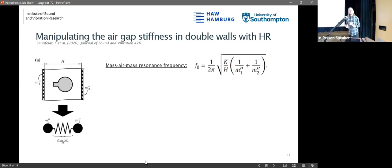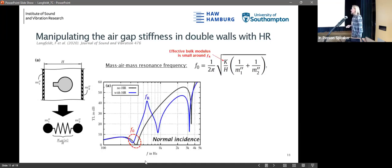The problem is, however, that to move this mass-air-mass resonance frequency to very low frequencies, you need either very heavy walls or a very large gap between the walls. And these are usually things that you don't really want in most applications. So the idea here was to put a Helmholtz resonator in between these two walls to change the stiffness of the air gap. And we can see in this picture here, which is a simulation, that this indeed works.